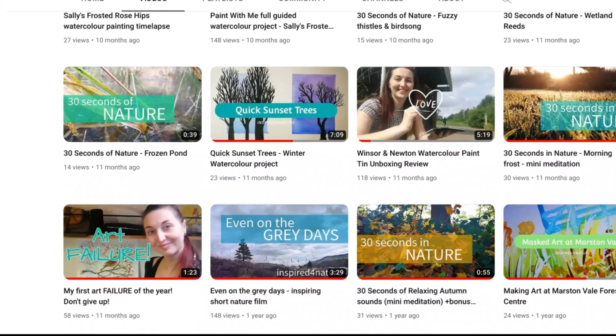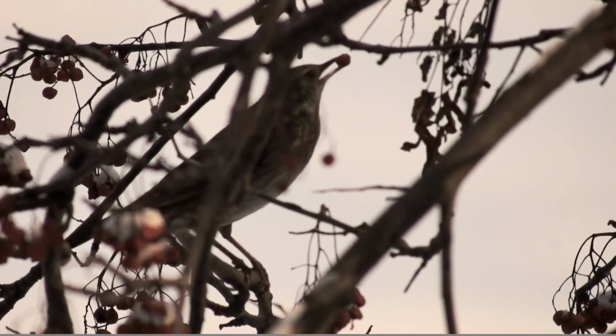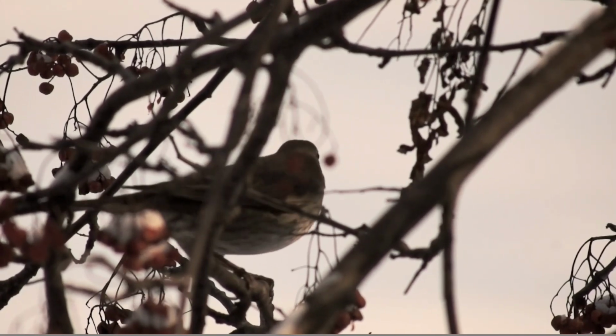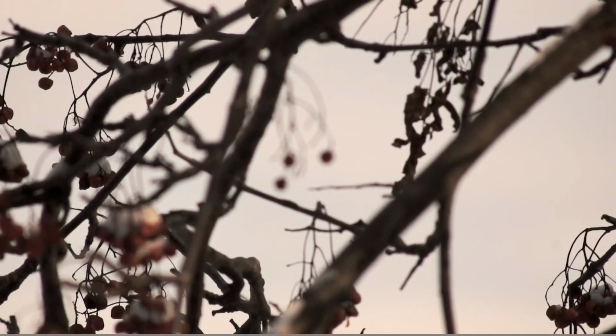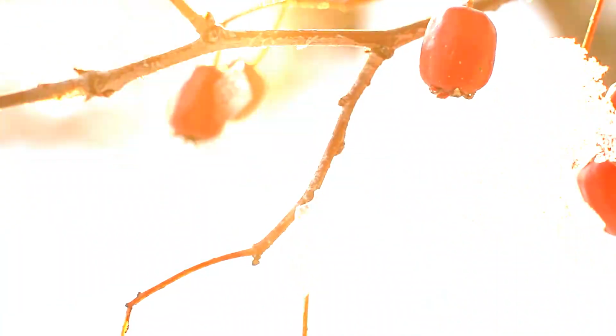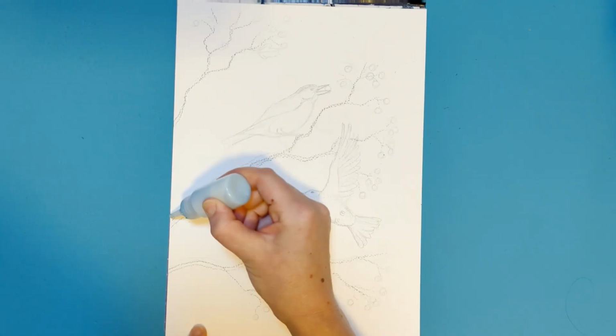Last year I began with a failure. That was a helpful lesson in itself. As the hedgerows become crowded with redwings for another cold season, I knew it was time to revisit the subject and try again, with the practice and lessons from my failure supporting me. Here is my take 2 journey with the birds and the berries.